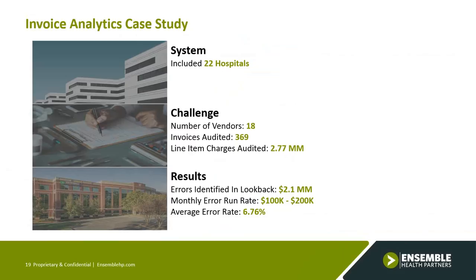2.1 million in recoveries, and a monthly recovery rate that's also very significant, above 100 grand. So the average error rate here was 6.7%, which is well within our range. Typically, the range that we find is 5 to 7%, very consistently. So again, it's found money. It's level 1. It's data science. We're not really predicting anything, but SQL skills come in handy, and they pay off pretty quickly.